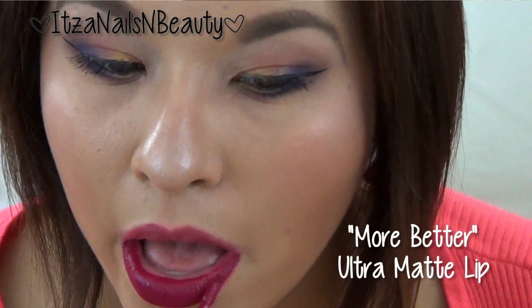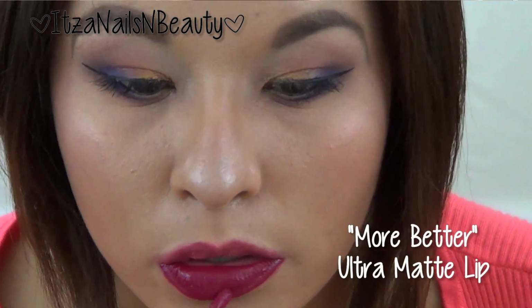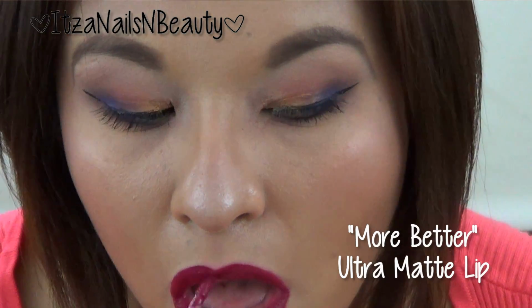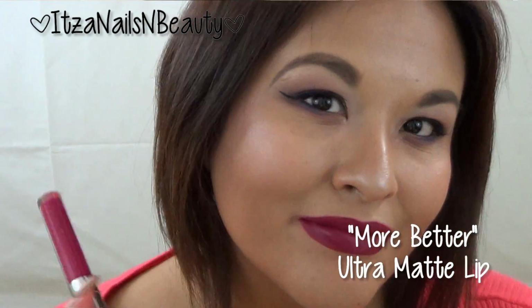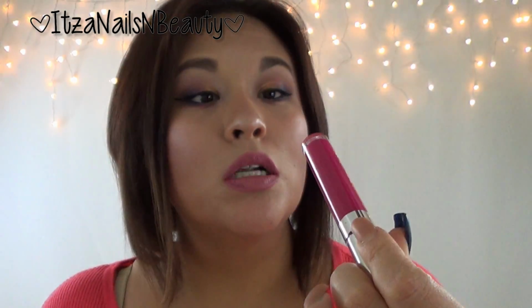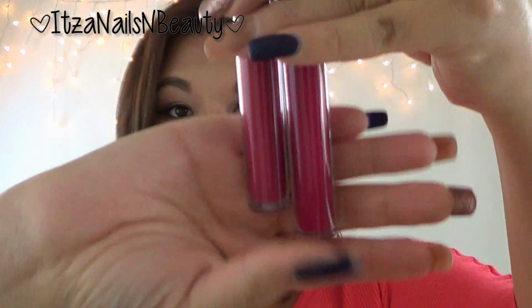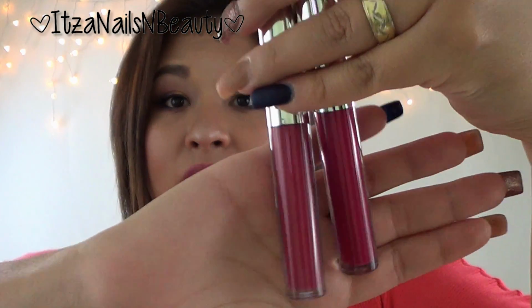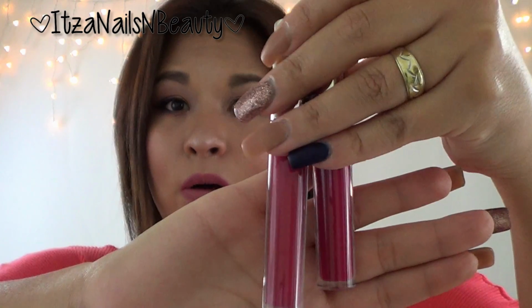More Better. Again, that's the only thing I don't like, that the words on here practically disappear, the logo. And then you can't really tell. Oh, it's another matte one. You can't tell on camera, but it's a matte, and it is called More Better. And even though probably on camera these look kind of similar, More Better and Bad Habit, they definitely have a difference. And I'll try to show you Echo Park.